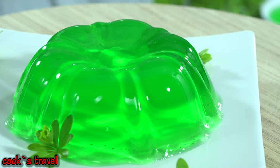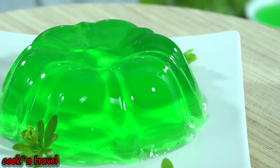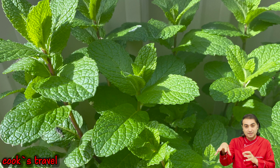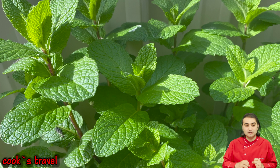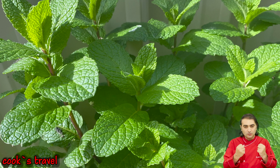If you haven't tried it, try the mint jelly. It's very tasty, strong flavor. It just changes your mouth and breath. They usually use it for lamb dishes on the side or with pork dishes. I recommend you use fresh mint if you have it, because fresh mint has so much stronger taste, much better than dry mint. Once it dries, it loses its aroma.